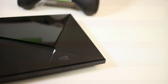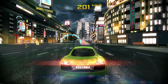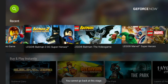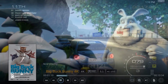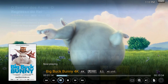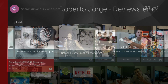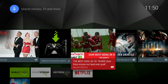Now, it has a beautiful design, feels solid and premium, it's capable of playing besides Android games, also game streaming, and we can also use the paid service GeForce Now to stream games directly from Nvidia servers to the box, capable of playing movies up to 4K using Kodi or any other player of our choice, and also capable of playing Netflix and YouTube videos up to 4K. And it has online updates, and at this moment of the recording it's running Android 6.0 Marshmallow.